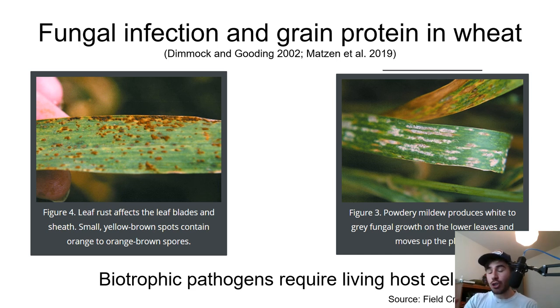So for biotrophic pathogens, you're reducing that pool of nitrogen that the grain can use because that fungi is using that nitrogen for itself. And so you are going to reduce the amount of nitrogen being remobilized to the grain. That means that with a rust or powdery mildew infection, generally you are going to see a decline in grain protein. And so if you use a fungicide to control leaf rust or powdery mildew, you will generally have an increase in yield combined with an increase in grain protein or no change in grain protein. In other words, you're increasing the amount of nitrogen available via remobilization by using a fungicide when it's a biotrophic pathogen, right? You're preventing that pathogen from drawing away nitrogen from that pool of remobilizable nitrogen.